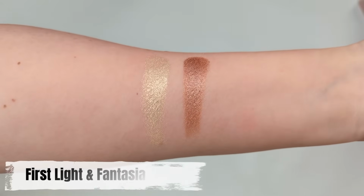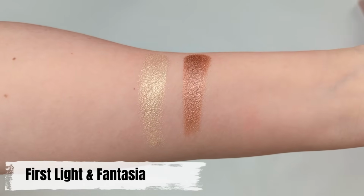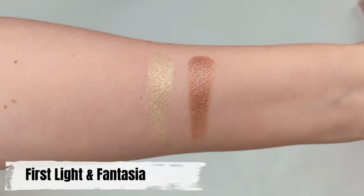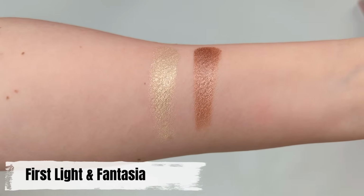They must be talking about a different finish, but they have a marbled appearance and they pick up very easily with a finger. I think they swatch beautifully and they have this really gorgeous metallic finish on the eyes. The 2 shades that I have, First Light and Fantasia, are just like the perfect one and done shadows.